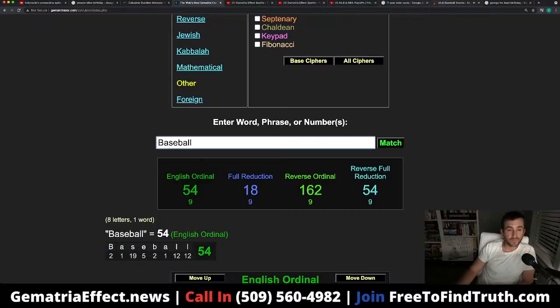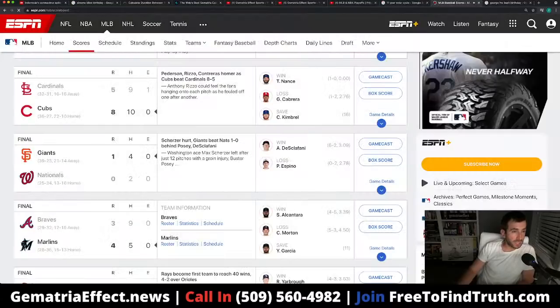But okay. The Cubs, they picked up their 36th win today in their 63rd game. And the Cardinals, they picked up their 31st loss on the 11th. 31 is the 11th prime number.